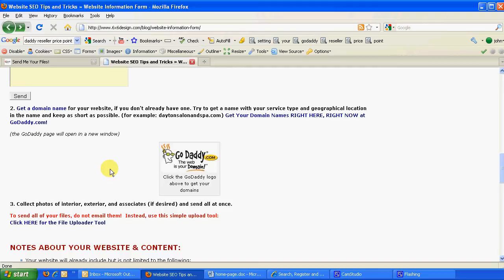In fact, I even created a GoDaddy store exclusively for 6x6 Design, just to take away all the confusing things that are in there that normally distract you while you're buying your GoDaddy domain names, because they'll try to sell you hosting, they'll try to sell you all kinds of stuff, and if you're not familiar what those things are, you may end up buying them and not realizing that you bought something you didn't need. So I'm trying to make this simple for you.